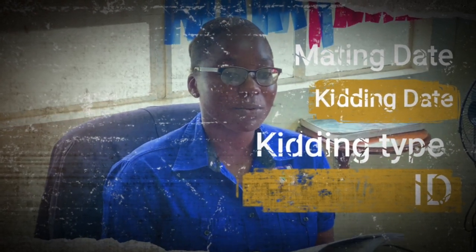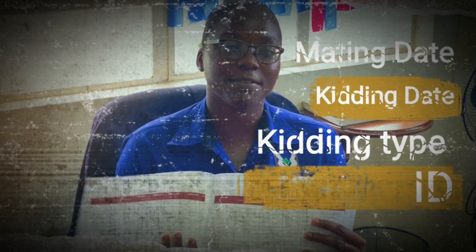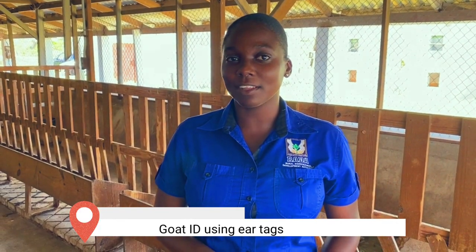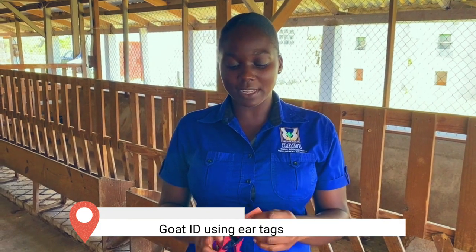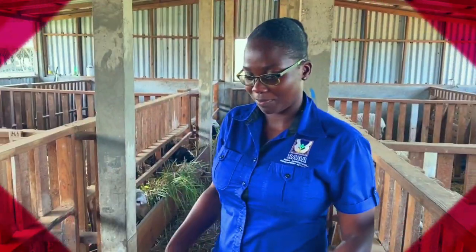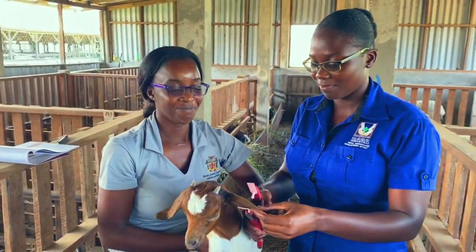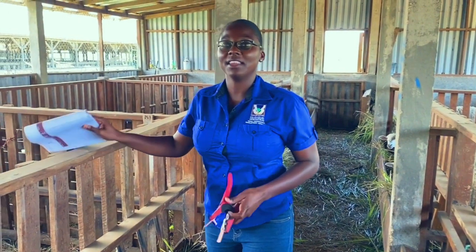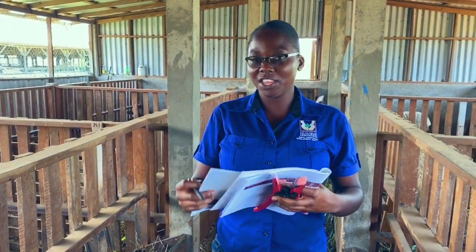And before you can do any form of record keeping, you have to have an effective form of identification of your animals. So for effective record keeping, we must have a form of identification. One of the simplest forms of identification used in goat rearing is that of tagging. Now, to effectively tag your animal, all you need is an ear tag and an ear tag applicator. So after tagging your animal, you will then record the information in your record book.